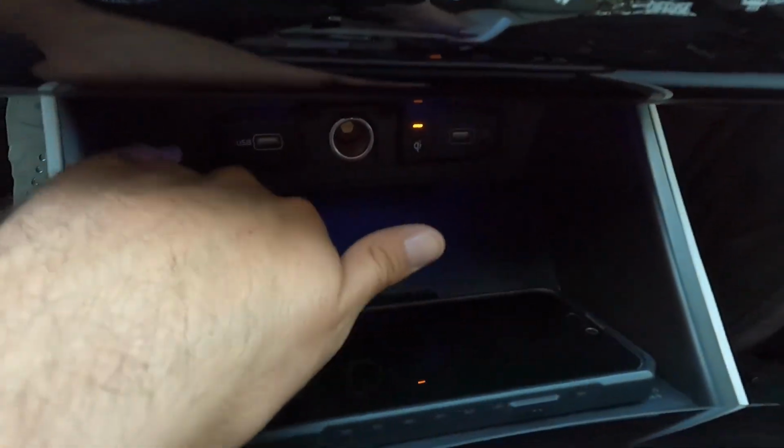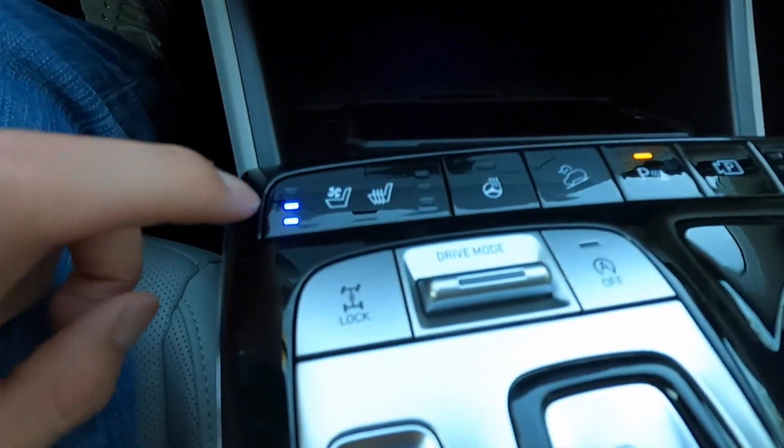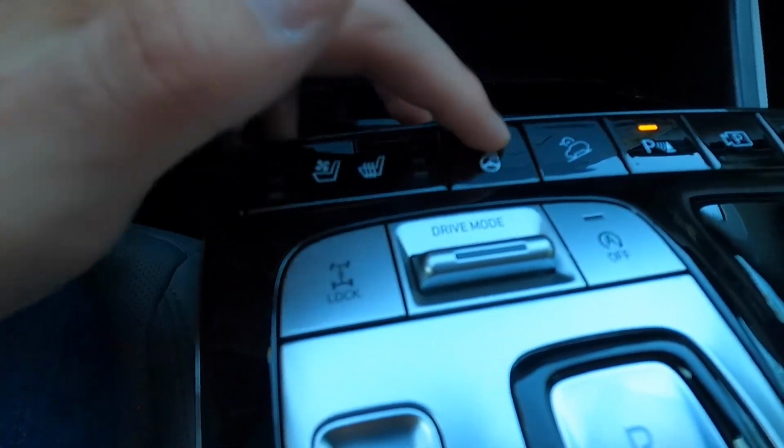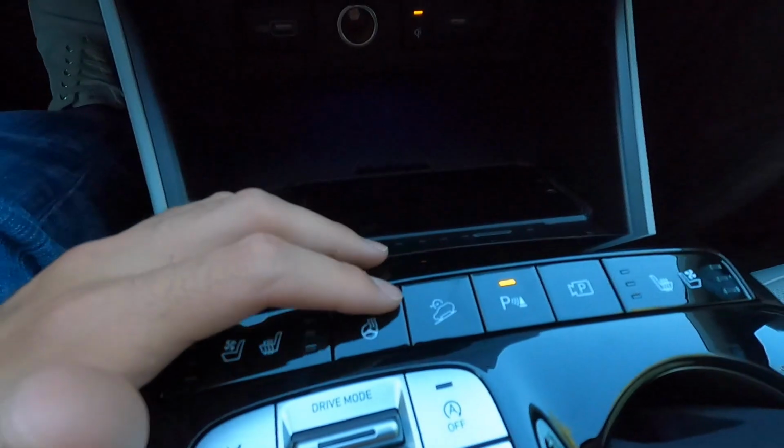You can come back down a little bit. Some storage space down in here. You can fit what you need to in there, and then you have your ventilated seat button on the left, heated seat button on the right. Both get 3 levels of adjustability. This is your heated steering wheel button, 1 level of adjustability.